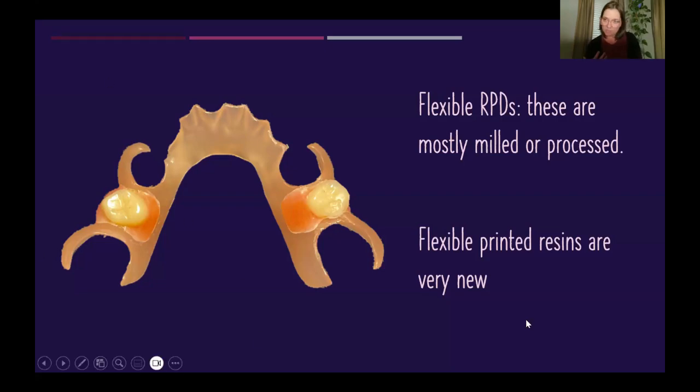These are very popular with patients because of the aesthetics, and they're very popular with dentists because they're super easy to seat. These almost always go in with very little adjustment. But again, long term, the patient's going to have movement that can cause tissue trauma and even tissue loss and periodontium loss. These can be conventionally processed. They're usually either processed or milled. There have been several companies now that have FDA cleared flexible printed resins. And I think as cost goes down and popularity goes up, you can start printing these in your practice, which is going to be really cool.